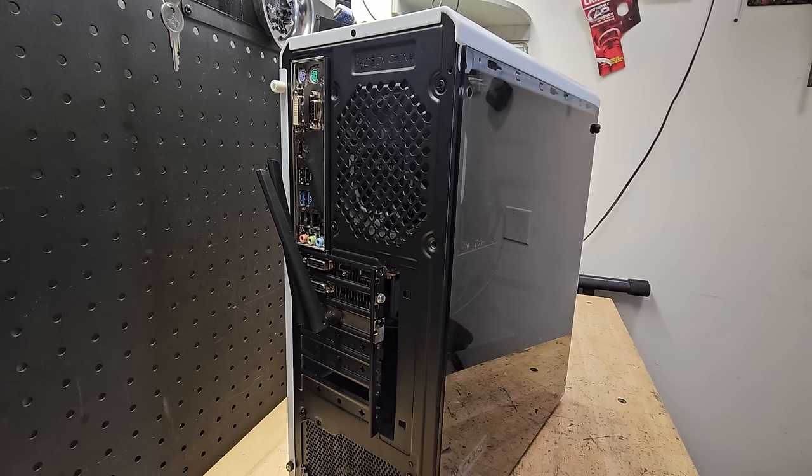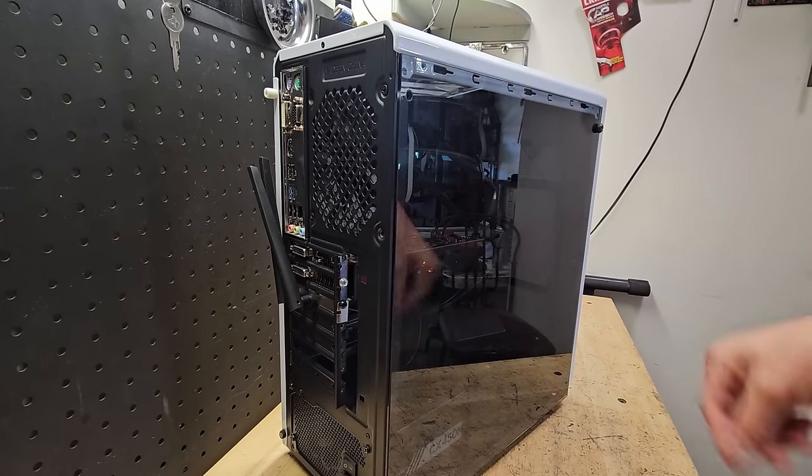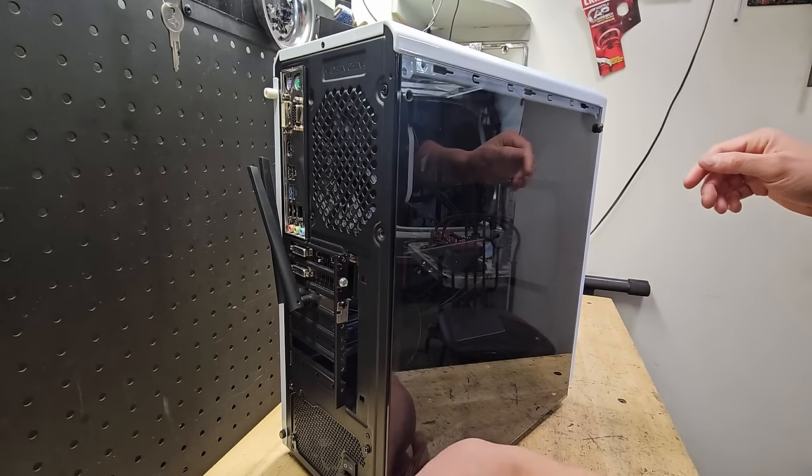Looking at it, and if you look at some of the shots earlier, it probably doesn't have what they say it has. I could tell you that right now just looking at the graphics card. So let's take this off, and as you can see, it has the tempered glass, but there's only two, so we're off to a good start. I mean, at least it's easy to take apart.